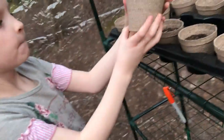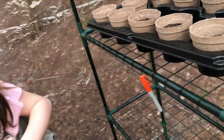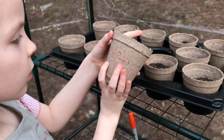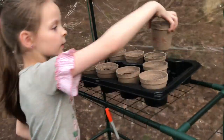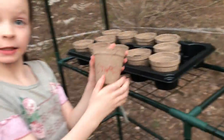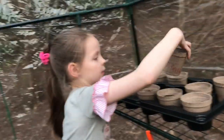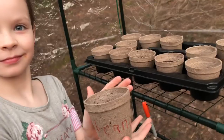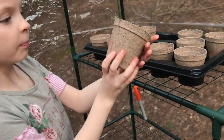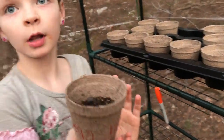Then we have peppers. Jalapenos. Yeah, mostly for jalapenos. So this is for banana peppers, but I wrote pepper sweet. And then I have squash. We have the same thing on ours, but she just wrote different stuff. Bean garden, which is green beans. Then we have bean lima for lima beans.